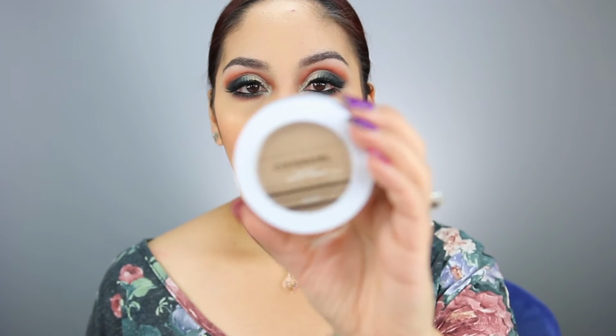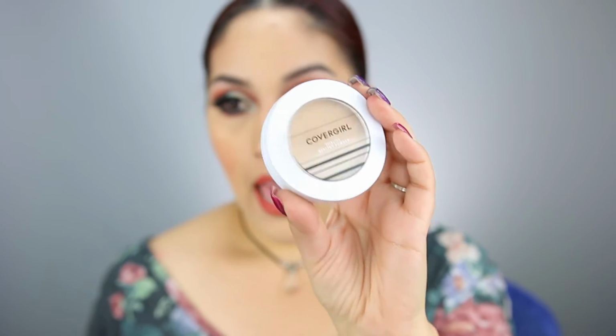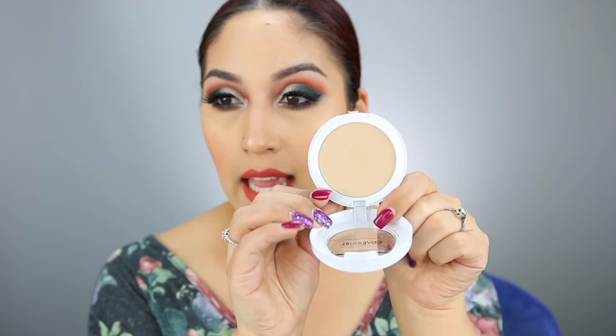And then a powder version that I loved was from CoverGirl. It's the Vitalist Healthy Powder, and I have mine in the shade 710 Classic Ivory, and this looks so pretty airbrushed on the skin. It's so beautiful. I love this powder. I definitely recommend it to anybody to try it out. I picked up the lightest one, I believe, again, Classic Ivory. I heard that it oxidized. I haven't seen any oxidization on me.